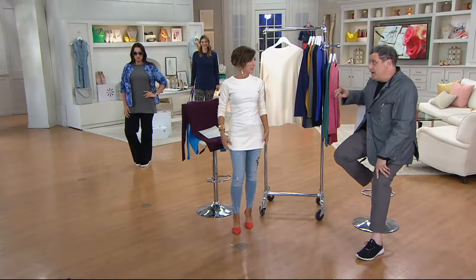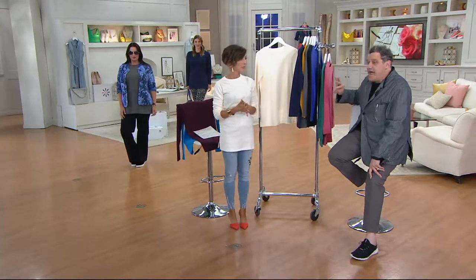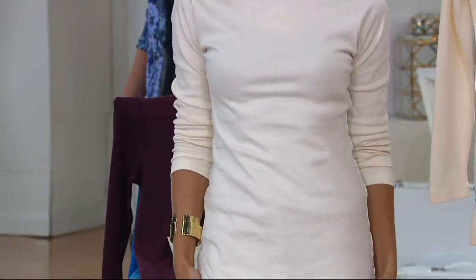And what's great about when you wear them is they really look good on you. They look like true designer tops. And that's the thing about this particular item: it gives you a designer top.